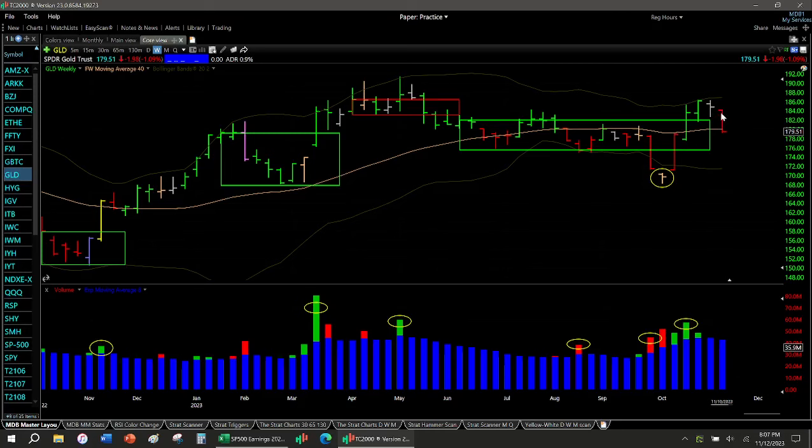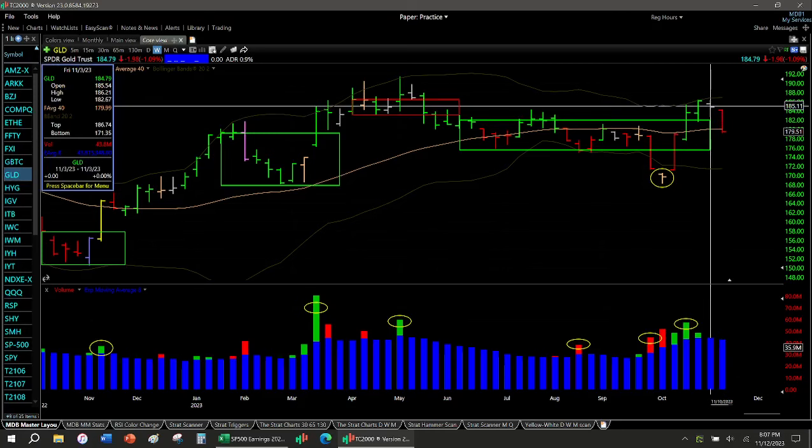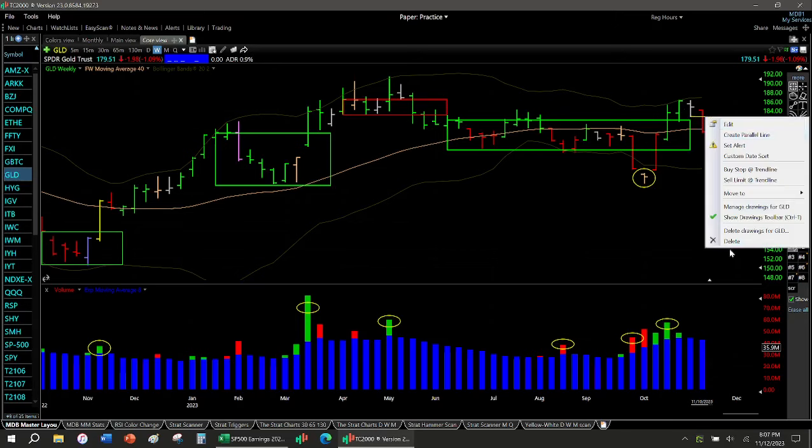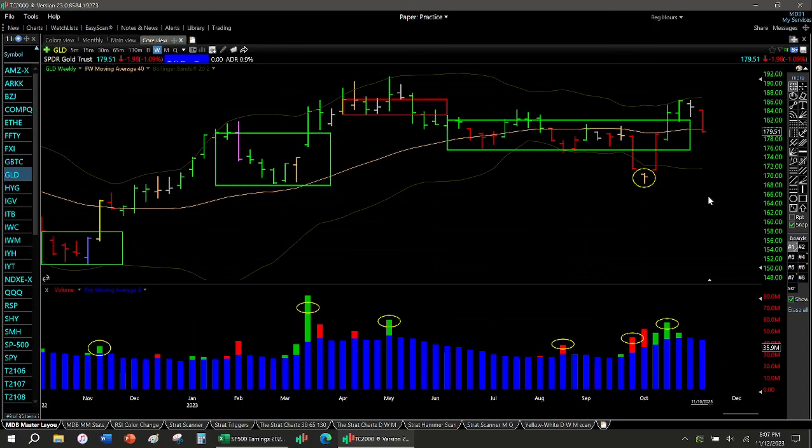Gold here had a failure. Look at that, inside week, and then a downside trigger from that signal. So gold just went up, it just couldn't hack it, and went back down. But gold is a really tough commodity to trade. All commodities are tough, I think.